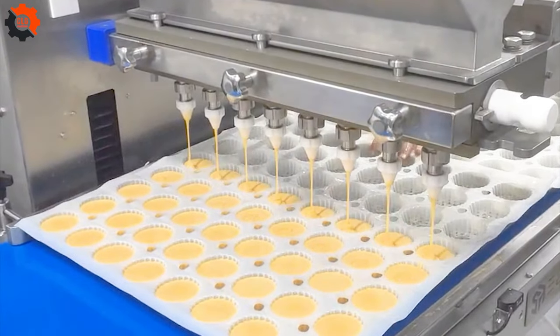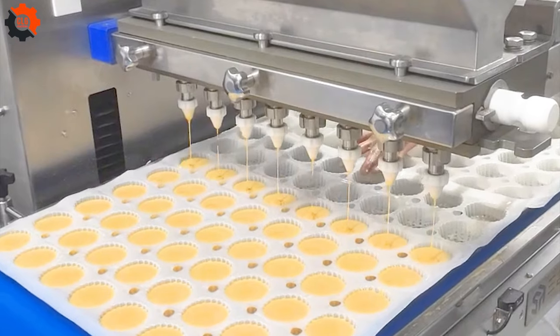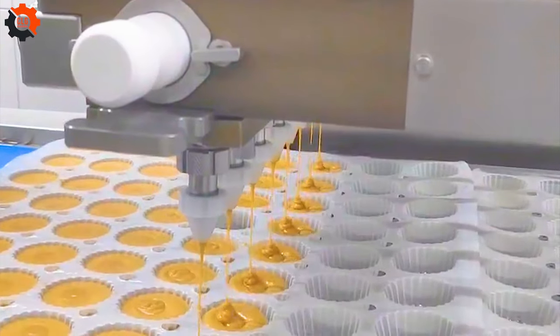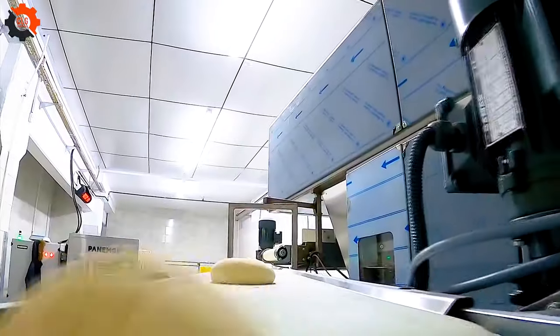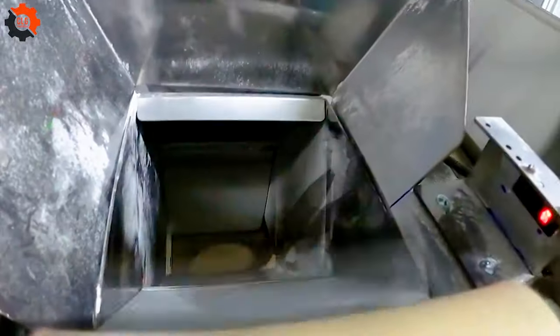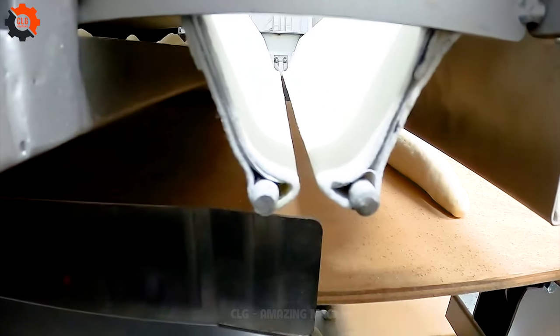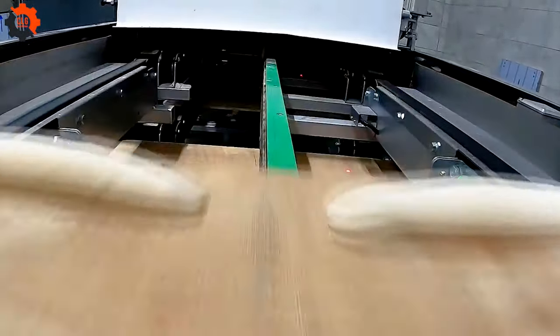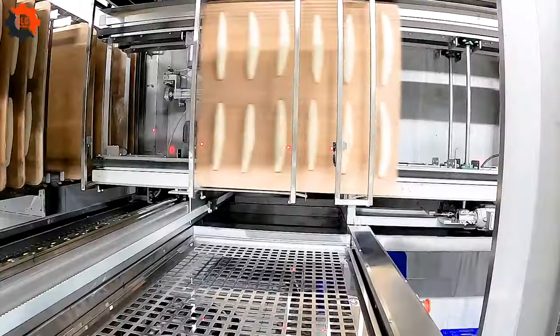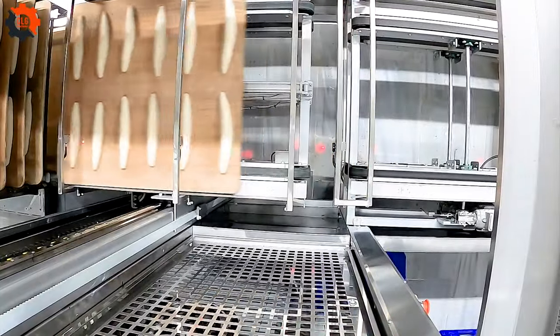Get ready to rev up your baking game with the Swiss Army knife of kitchen gadgets, the multifunctional piston depositor machine. Oh, look at them, they look so delicious and I want a sandwich right next to me right now to fill my hungry stomach.